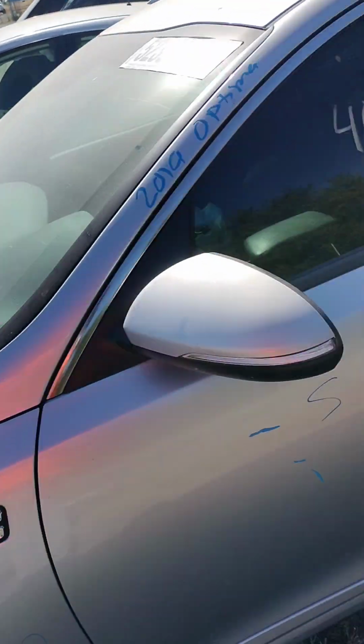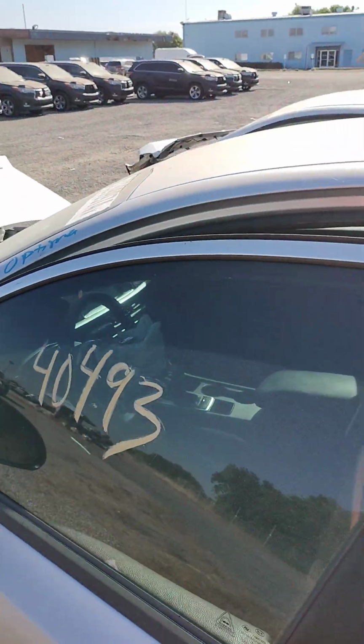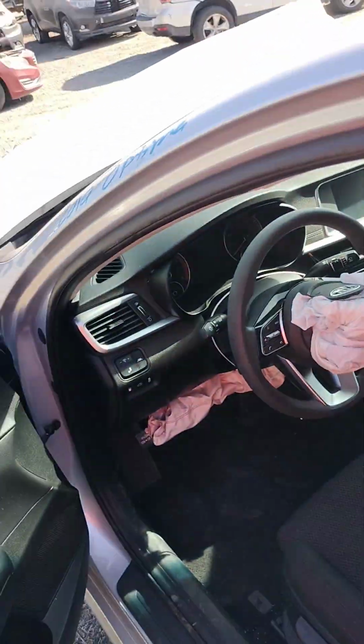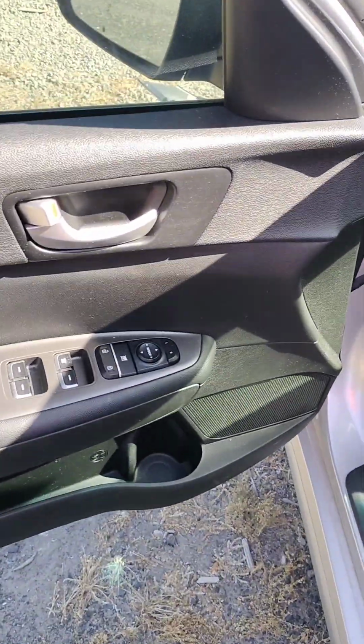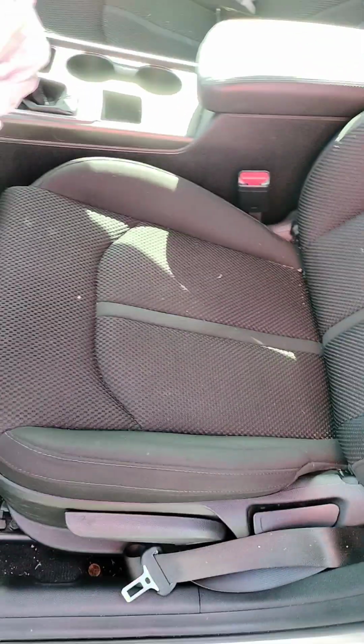The hood's no good. Steering wheel airbags deployed, the driver knee airbags deployed, and the passenger roof airbags deployed. It does have a key. You can see the seat belt's locked.